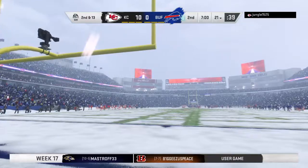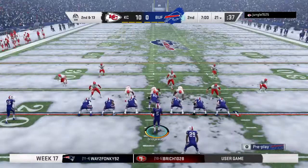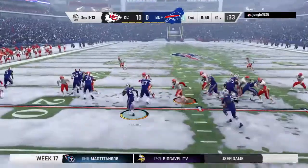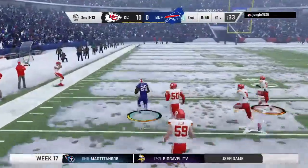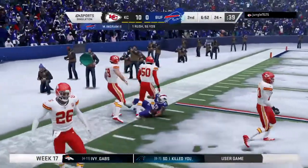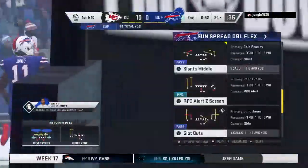10-0 the score after 1. So after the sack, they'll come up on a still manageable 2nd and 13. From the gun, it's a run for Ingram. A big effort that time out of Ingram. Give him 55 yards on the ground.